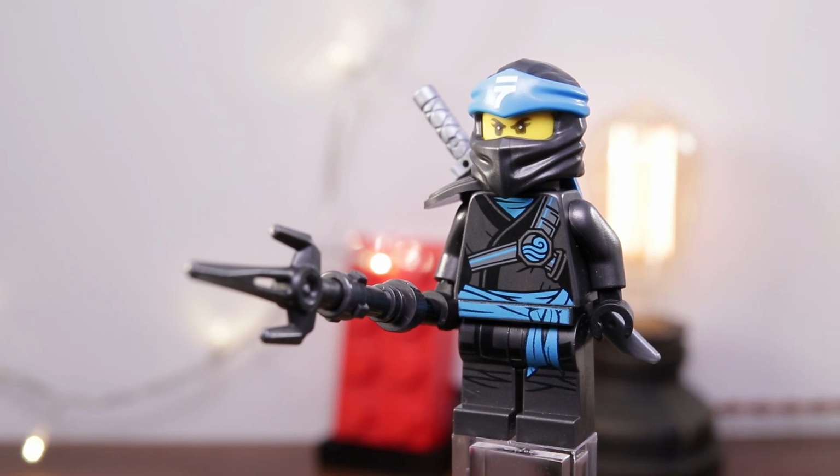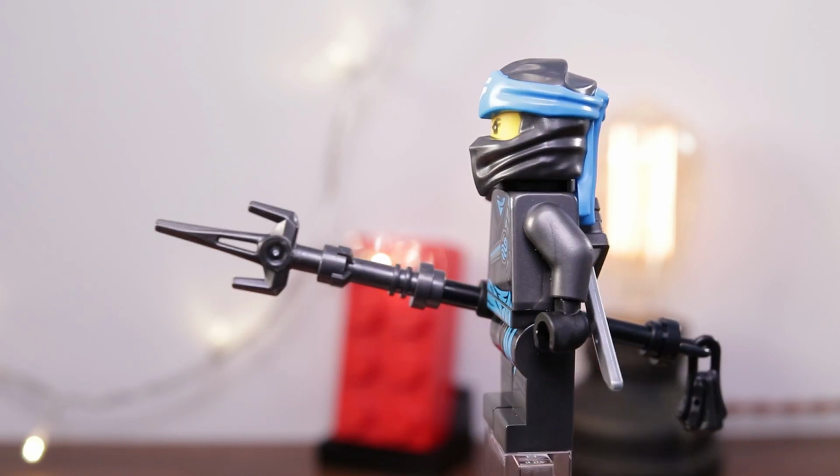So here we have it then. This is Nia, and this is Nia in a more traditional ninja armour. Straight off the bat, let's take a look at her weapons, shall we? I think they're outstanding, really. The spear, I think, looks fantastic.